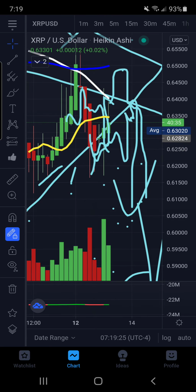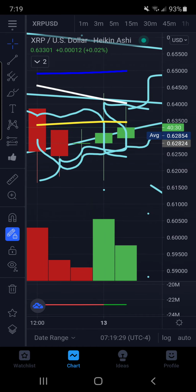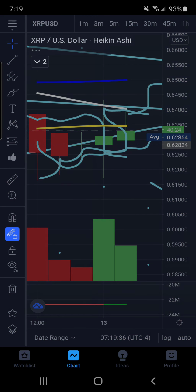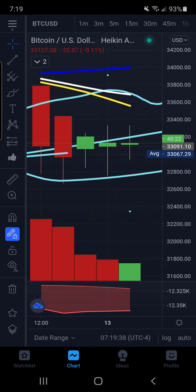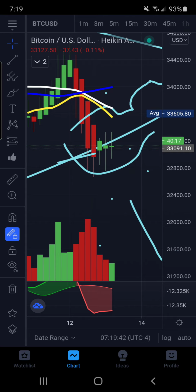XRP is riding that trend line. Remember I told you it could possibly bounce up to 64 and do that? It did. And then it pulled right back down. So we're going to see what happens. It's going to be an interesting few hours. It's in that uptrend box real nicely.